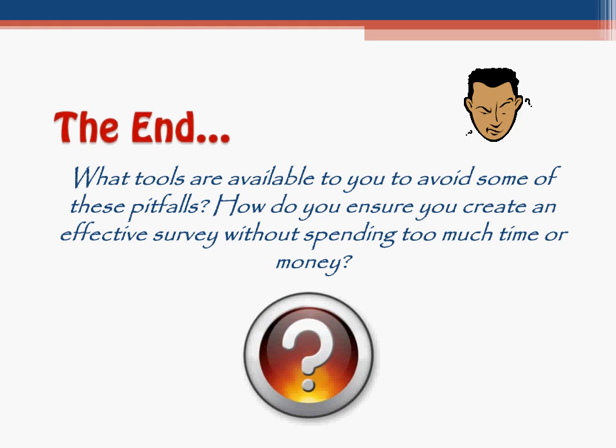So that brings us to the end of this presentation. Now think about those 4 elements to ensure accuracy: sample size, sampling, randomness, and bias. What tools are available to you to avoid some of these pitfalls? How do you ensure you create an effective survey, an accurate survey, without spending too much time or money? Because to eliminate these 4, oftentimes it takes a lot of time and money. So how do you get around that?